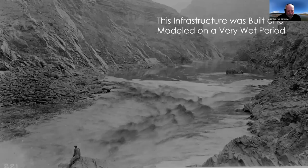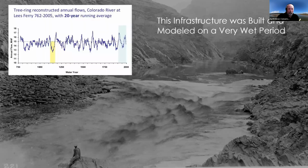Another really interesting thing I've learned in my study of what's going on in the Western US is that this infrastructure was built and modeled on an extremely wet period in the early 1900s and the late 1800s, all the way into the 1960s. The Colorado River and other basins were getting much more precipitation than they normally would. So this chart here shows these tree rings that they found in fossilized trees in the Colorado River Basin from about year 762 to 2005.